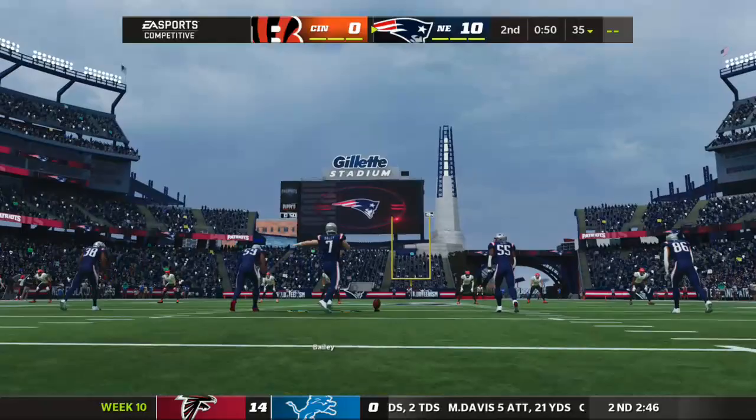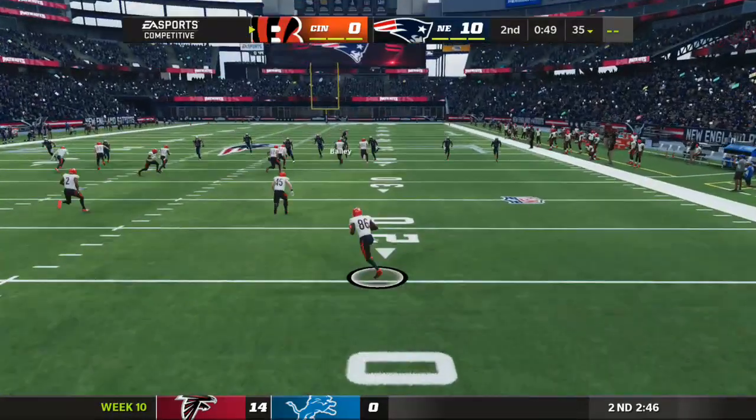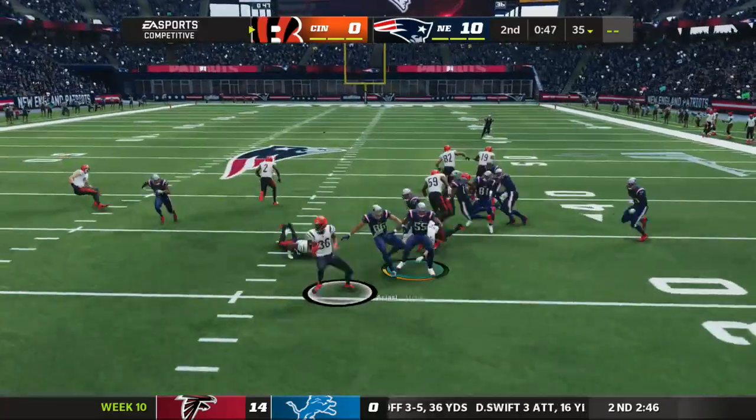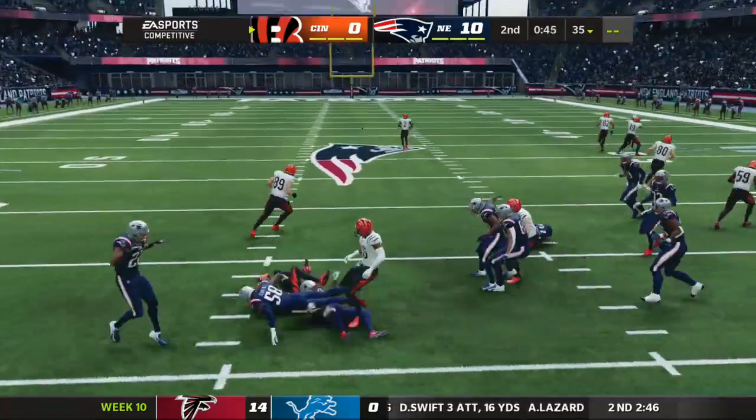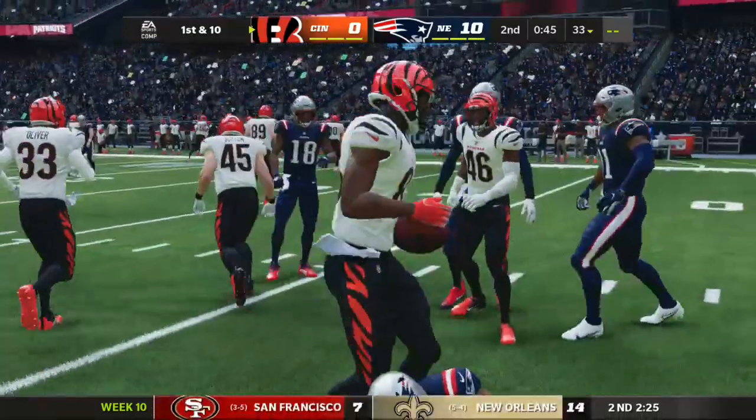Kick it away after the touchdown. Pulls it in at the 13. And they're going to start this drive in pretty good shape as they get it up past the 30.